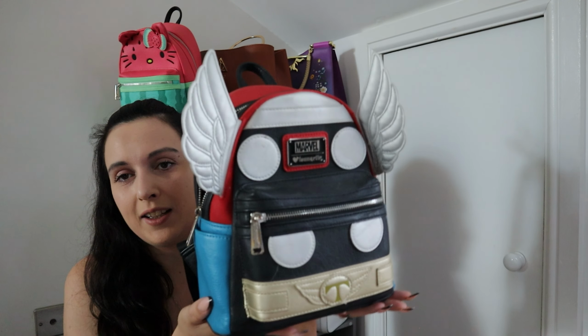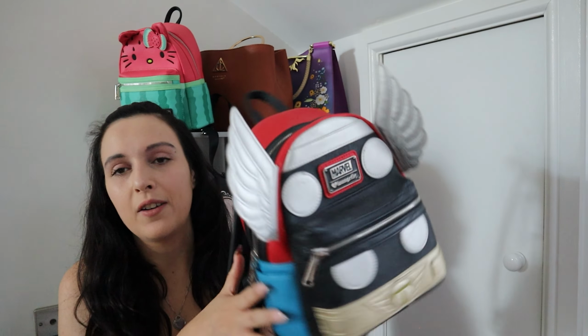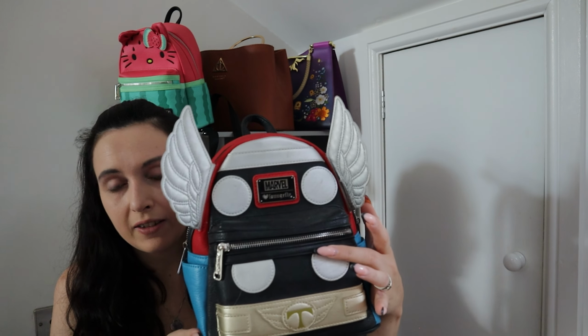I've never tried the Loungefly clothes, but maybe that's something I can do. But yeah, this is my rarest one by the plate standards. Just look at that block colouring, look how good that is, how cute that is as well. I did want the Loki one, the one that came out with this iteration, because they now do a new Thor, and I'm not sure if it's Lady Thor that they do or if it's just a new Thor bag.